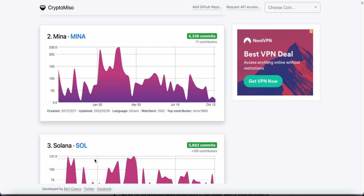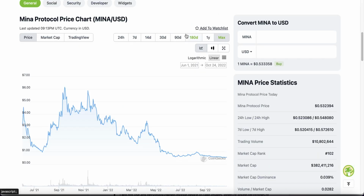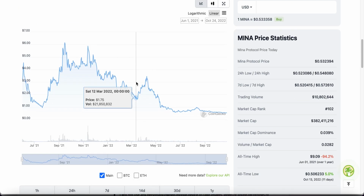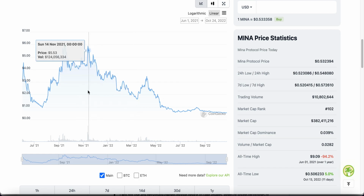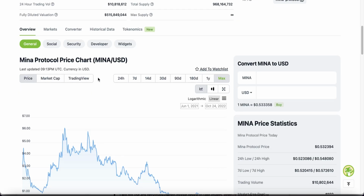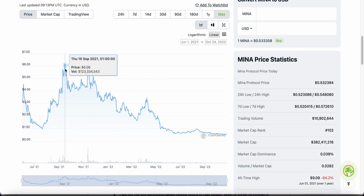So it's definitely something that has caught my eye, and I think you should also do your further research into this token. So let's have a look at Gecko and do a few interesting checks in terms of how I've arrived at why I think this will 20x. So we can see current price, as we talked about earlier. Current price for Mina is sitting at 53 cents. And when you look at all the historical data, at its peak, so this was 15 September 2021, price was at $6.15. That was the peak.